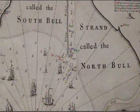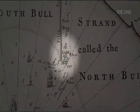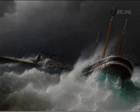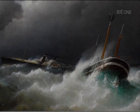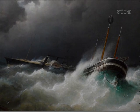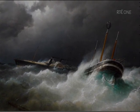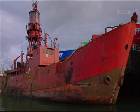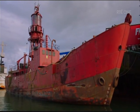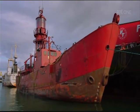The first lightship in Ireland was stationed in Dublin Bay in 1735. And for almost 250 years, lightship keepers lived and worked in conditions that were much tougher than those endured by the keepers on even the most isolated rock-based lighthouses. Lightships go back 300 years, a very, very important part of our history.